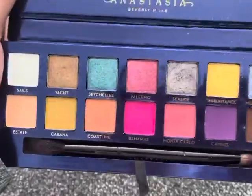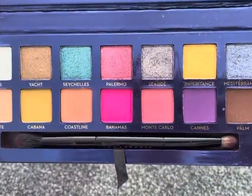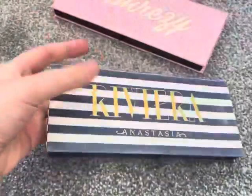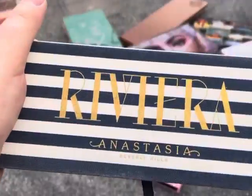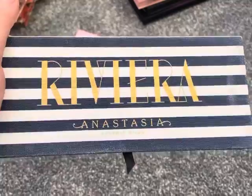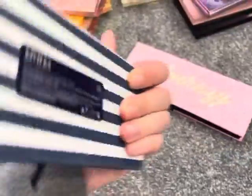I just think this is such a beautiful palette. Obviously it's so colorful and fun, which I really like as well. I do like a neutral palette, but I just love having a bright fun palette. Sometimes they just look so nice when you look at them. But yeah, that's the Riviera palette.